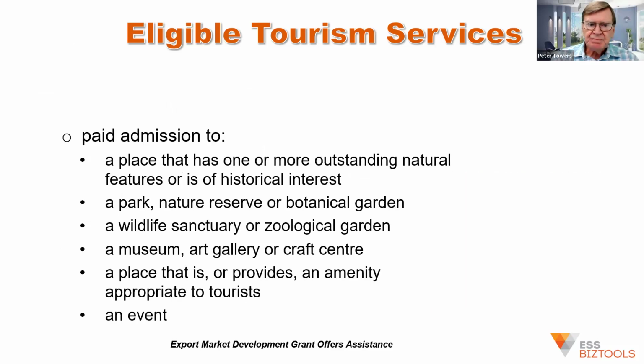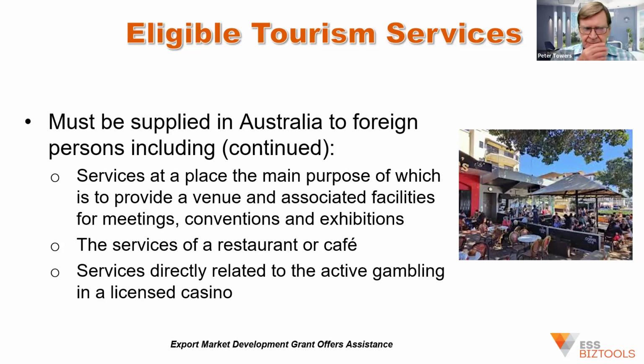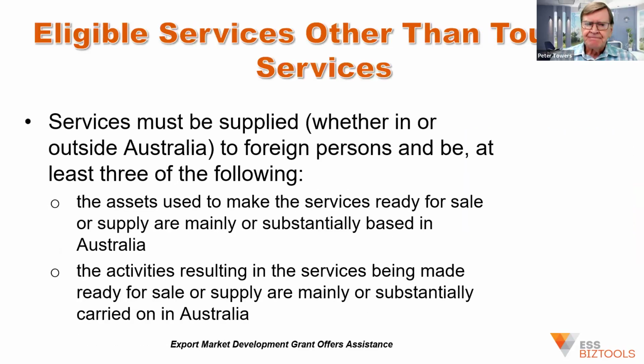tours, paid admission to places like outstanding natural features, a park, nature reserve or botanical garden, a wildlife sanctuary or a zoo, a museum, a craft centre, art gallery, somewhere that provides an amenity appropriate to tourism, an event. Services at a place, the main purpose of which is to provide a venue and associated facilities, restaurant or cafe, licensed casino. So it's covering a wide range of activities, isn't it?